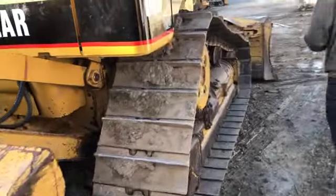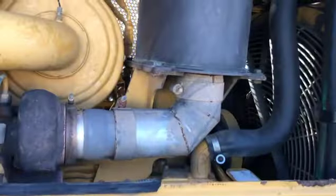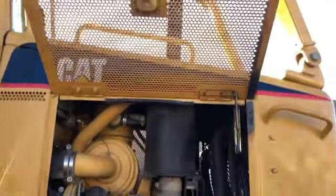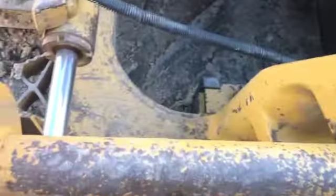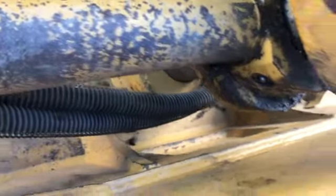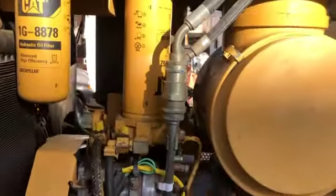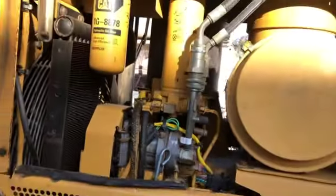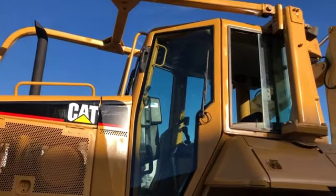As far as this engine goes, this is a Cat 3126 engine. This is a 145 horsepower engine. It's a six cylinder, 3126. It's a bulletproof engine. Goes in a lot of Caterpillar tractors.